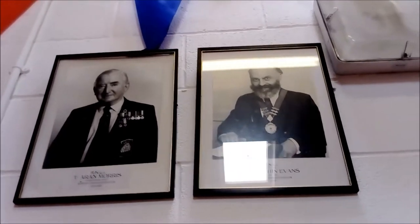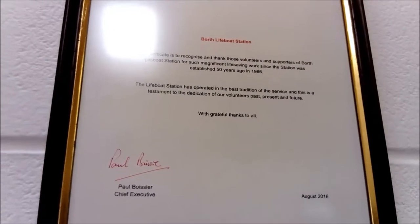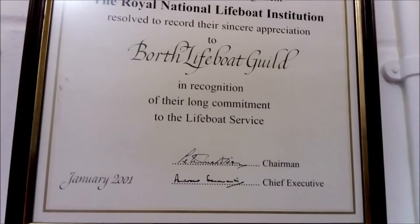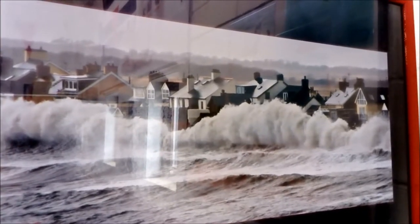To make sure the reflections aren't blocking the words. No, I just skipped over the sign and said do not, but it's just do not turn the plot out until the boat is underway. I'll try and see if I can scoot back a bit.